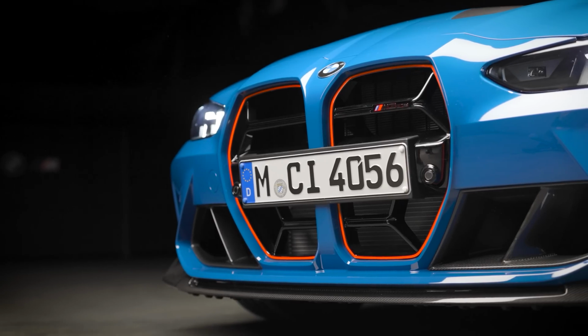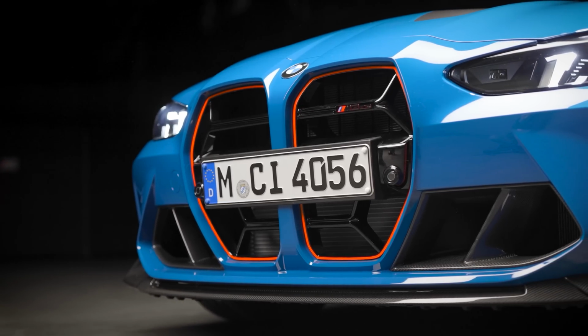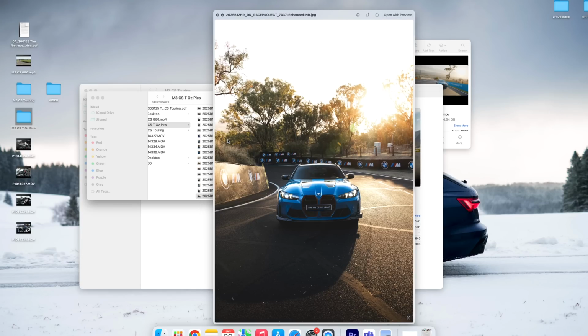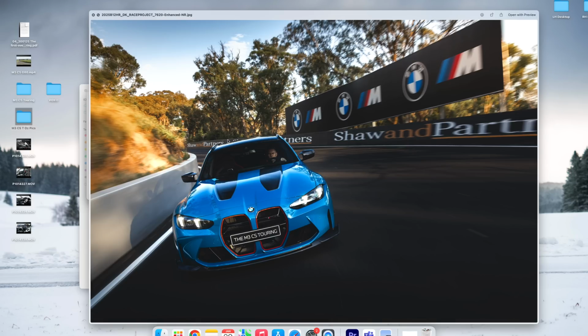We've talked about the colours that are available. We've talked about the frameless M kidney grille. There is a red border around the kidney grille, which I don't think I'm the biggest fan of, but it's on there. It kind of contrasts well with the Laguna Blue press car.